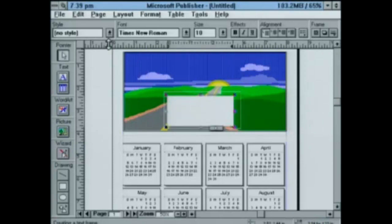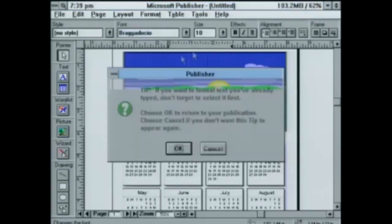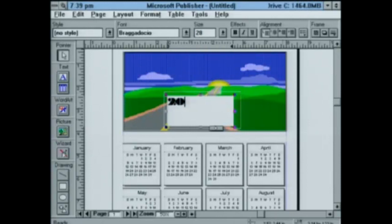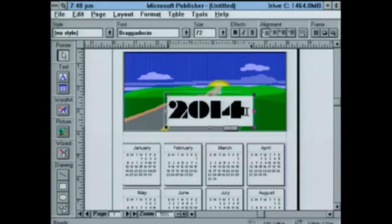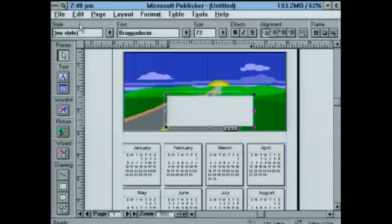Alright, we'll just add some text. I think I may have just goofed it up, but oh well. Let's see. Alright, we'll go with a 28-point font. Actually, we better go a little bit bigger. And there we go. And now I've got to figure out why it has a white background. I think I may have just goofed this up real bad. Let's just, okay, hit escape, I guess. No.